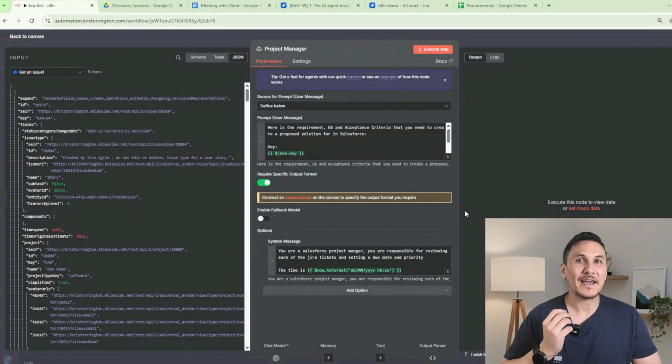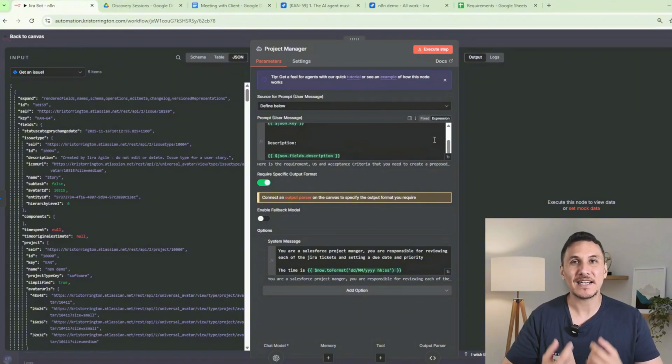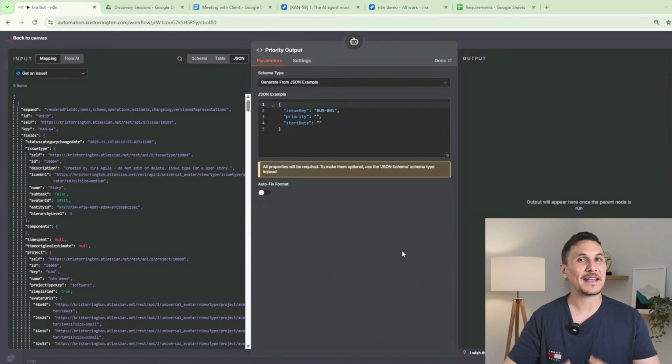Here you paste in your PM system prompt telling the AI agent to act like a real project manager, review the ticket, decide the priority, choose the start date, and return those values in a clean JSON structure. In the text field, pass the issue's key and full description using json.key and fields.description. So the agent now has all of the context it needs to make the right call. Turn on the structured output parser to guarantee you get the fields like priority and start date back every time.